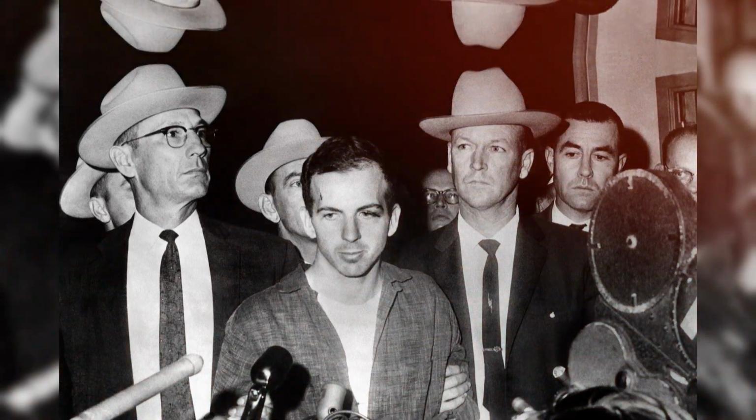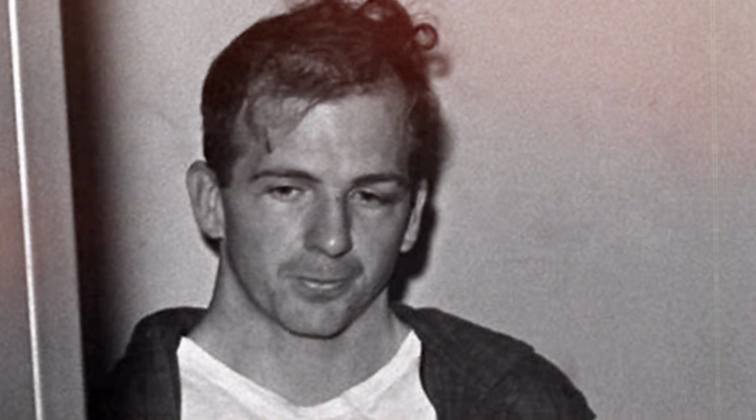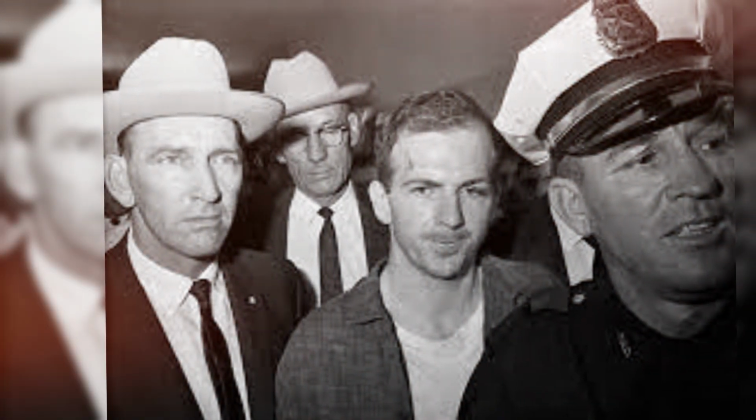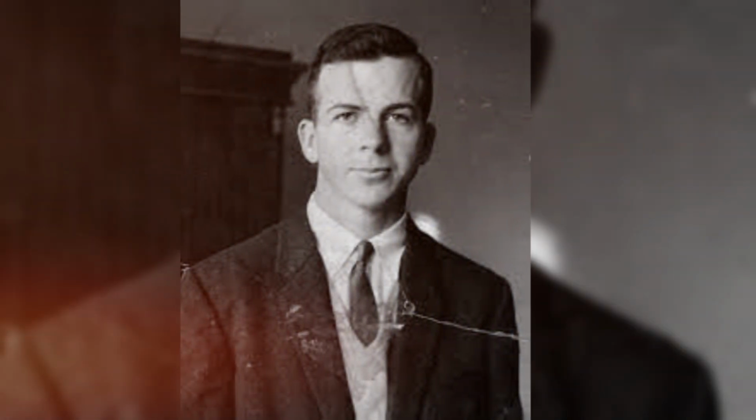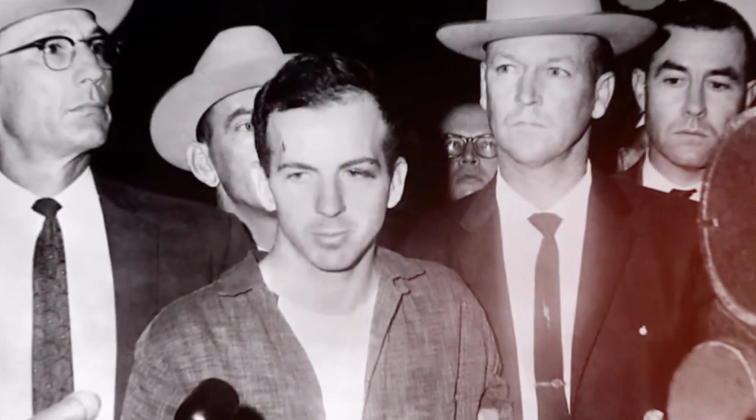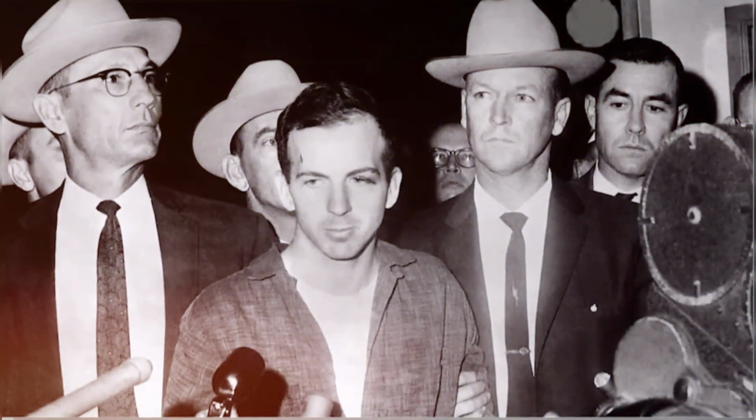Additionally, the shell casings at the scene didn't clearly match Oswald's revolver, and there were inconsistencies in the number of shooters reported. Critics argue that the Tippit case was manipulated to justify Oswald's arrest and build a narrative connecting him to Kennedy's death. 4. Voice stress and polygraph indicators.